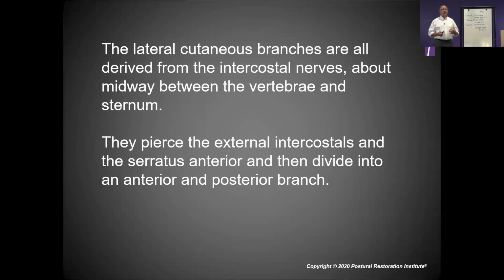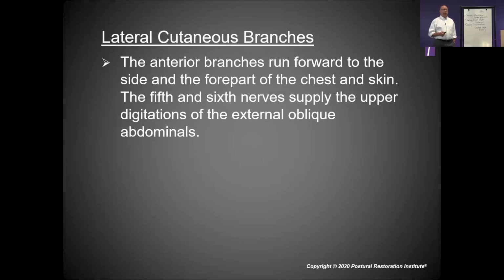They pierce the external intercostals, which we talked about last week, and the serratus anterior, which we talked about last week, and then divide into an anterior and posterior branch. Your lateral cutaneous branches do the following thing. They run forward, to the side, underline it, and the forepart of the chest, and the skin, and the 5th and 6th nerves supply the upper digitation of the external oblique abdominals.